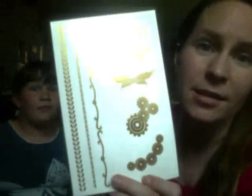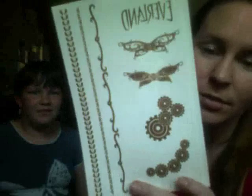Oh, you know what? I wish this was reusable. Like, I wish I could put these on and then take them off and put them on again at a later date because, wow, these are gorgeous. And as I love steampunk themed things, perfect, right up my alley.